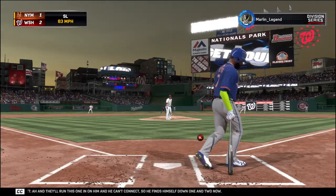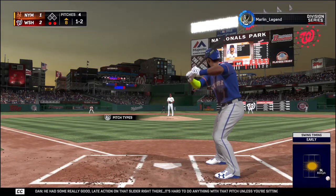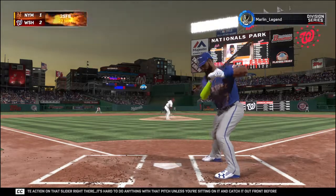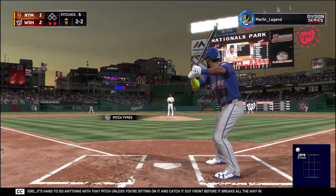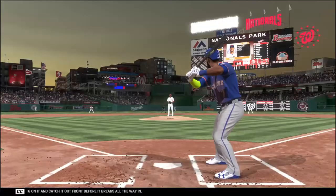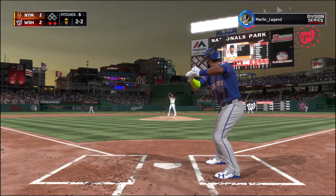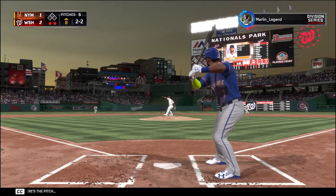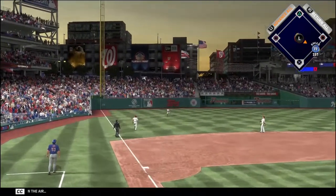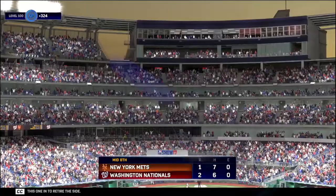Well, they'll run this one in on him, and he can't connect, so he finds himself down 1-2 now. He had some really good late action on that slider right there. It's hard to do anything with that pitch unless you're sitting on it and catch it out front before it breaks all the way in. Now here's the pitch. And here's a ball hit in the air. And Rendon will look this one in to retire the side.